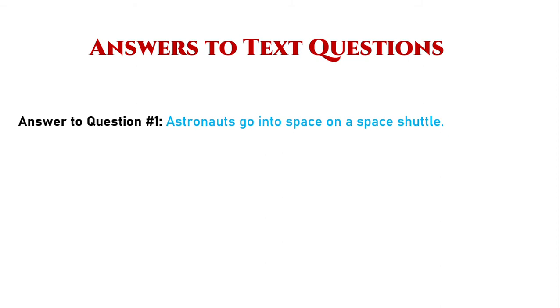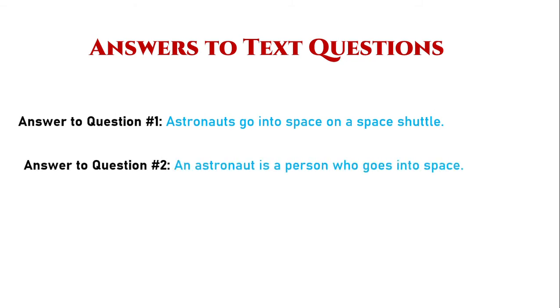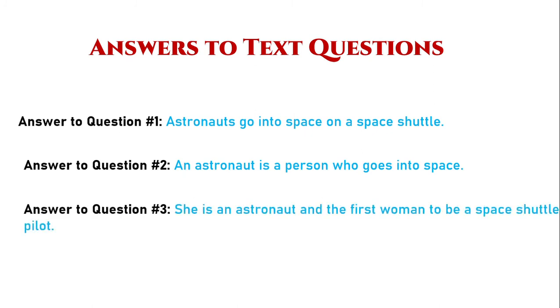The second question says, what is an astronaut? An astronaut is a person who goes into space. This is the definition of an astronaut. An astronaut is who? Is the person who goes into space. Who is Eileen Collins? She is an astronaut and the first woman to be a space shuttle pilot. Right? We said that she's an astronaut, and something special about her is that she was the first to be a space shuttle pilot.